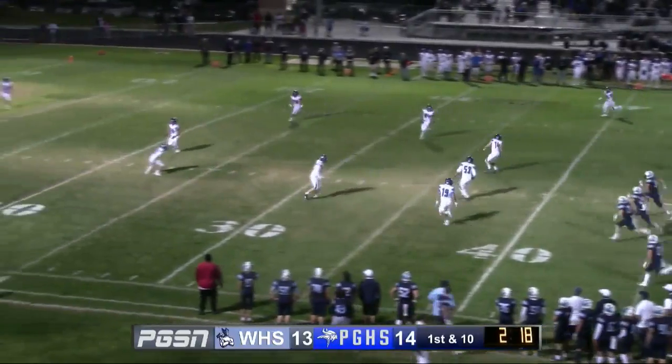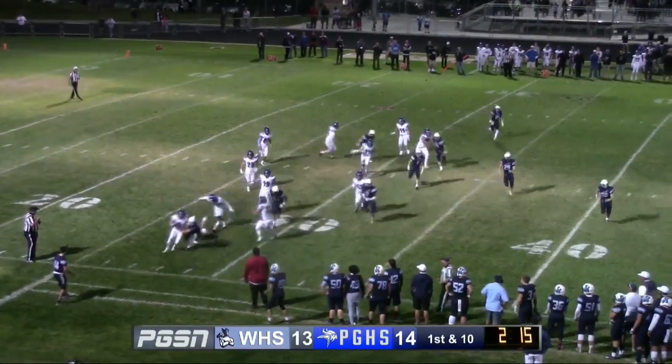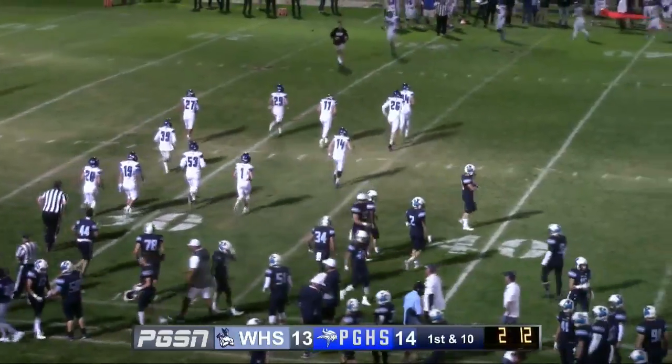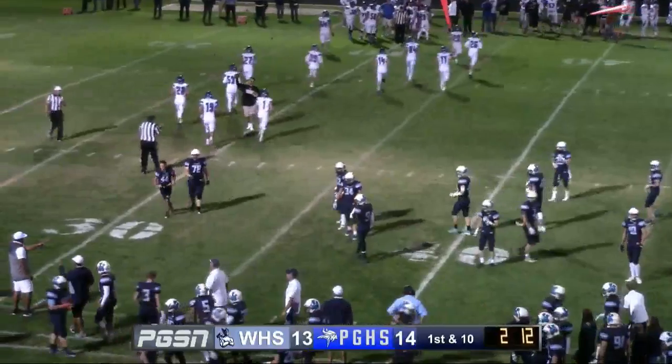Westlake, Pleasant Grove kind of lulling the Westlake defense to sleep, slowly driving down the field. And Westlake with some big plays spontaneously, taking the ball away from Westlake number 48, John Graham. All right, we're right back to where we were before, talking about the 2-minute drill.